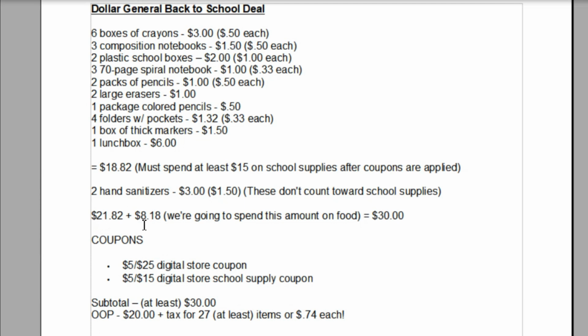And then we have $8.18 that we're going to try and spend on food, you know, roughly. We might do $9 or something, but basically we're going to try and hit $30. That way, no matter what, our 5 off of 25 and our 5 off of 15 both work on this transaction. So in the end, we should be spending around $20, taking off both of those $5 coupons, for at least 27 items. Definitely more if we're going to get some food stuff.